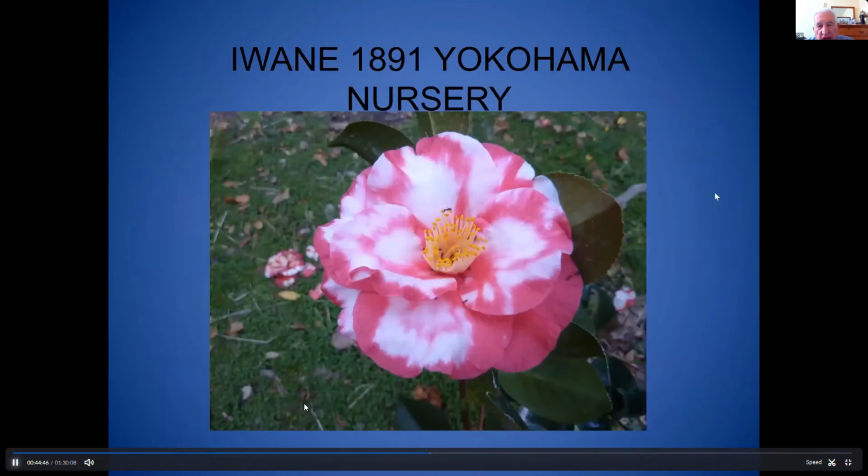Like the Sasanqua, the Huntington tries to take care of flowers that have been in other parts of the world for a long time that we don't grow anymore. And this is a good example. Yokohama Nursery is pretty famous, and it introduced a lot of blooms in Japan and shipped a lot to the United States. And this is one, Iwane. I think this is actually Iwane Shibori, meaning variegated Iwane.